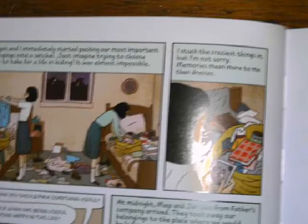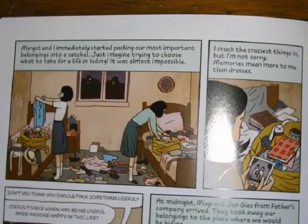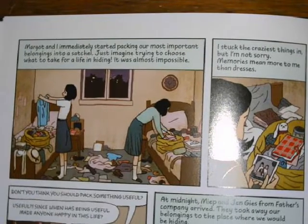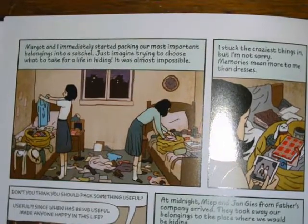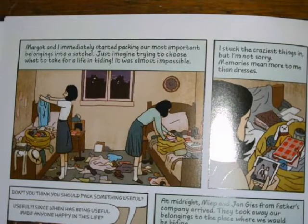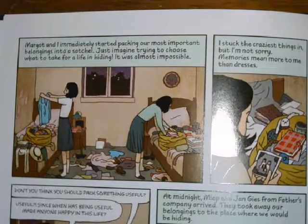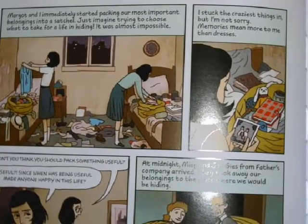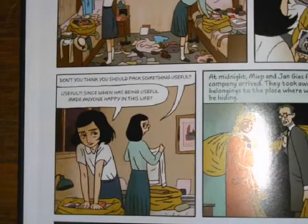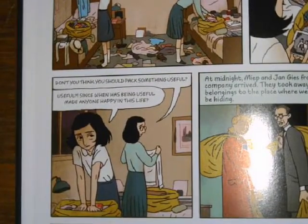Margot and I immediately started packing our most important belongings into a satchel. Just imagine trying to choose what to take for a life in hiding. It was almost impossible. I stuck the craziest things in, but I'm not sorry. Memories mean more to me than dresses. Don't you think you should pack something useful? Useful? Since when has being useful made anyone happy in this life?